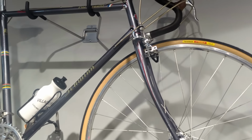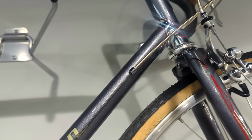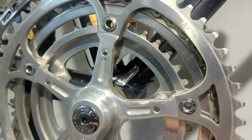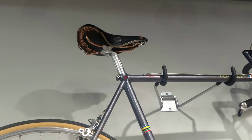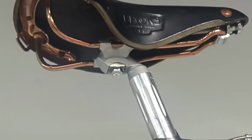But it does have chrome lugs, which is really rare on a Paramount of this age. It does have chrome little bits, such as the braze-ons here, the cable guides, check that out, nuts. Of course, dropouts and seat stay. Beautiful copper rails on the saddle.